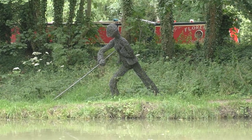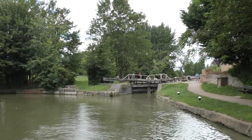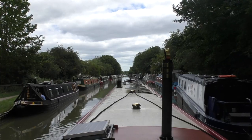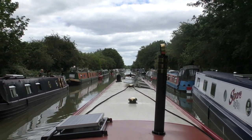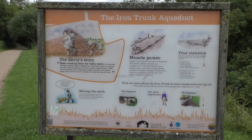Having gone through Cosgrove Lock, although it was quite early in the afternoon, we decided to stop and moor for the day. One thing that was quite handy was just walking back to Cosgrove Lock, there was a campsite and they had a shop which had a lot of tin provisions, very handy.